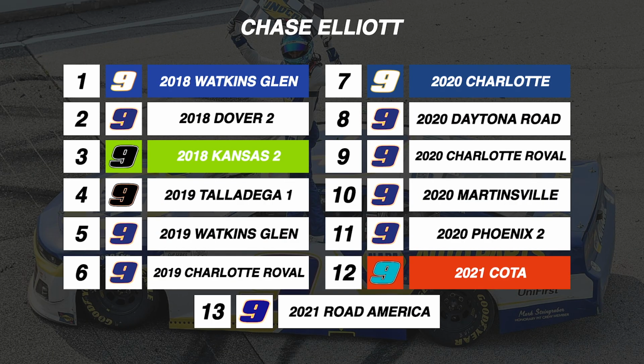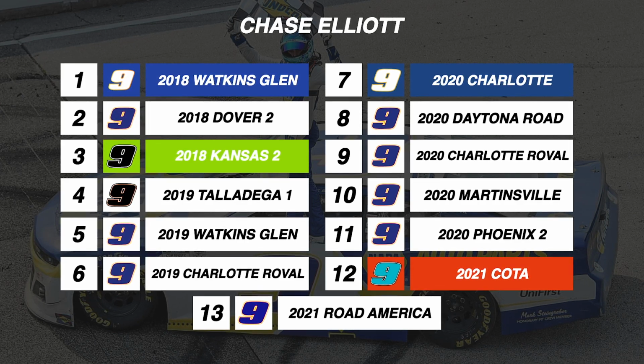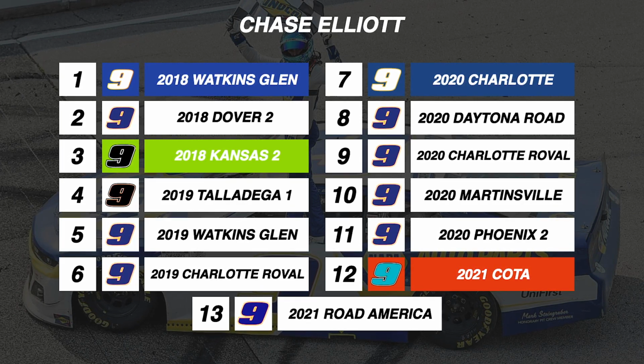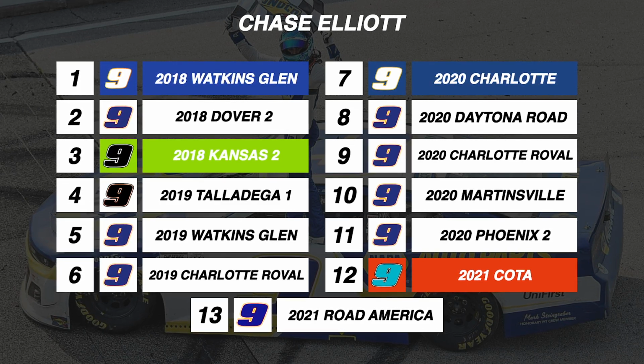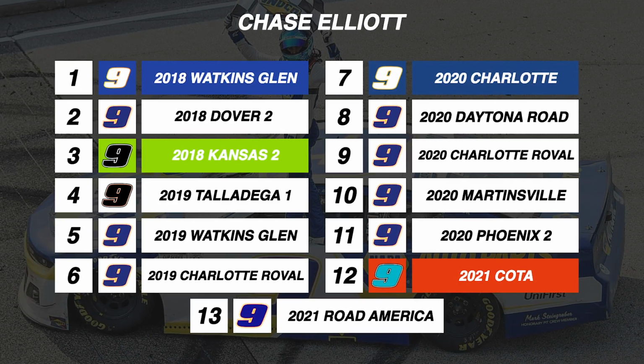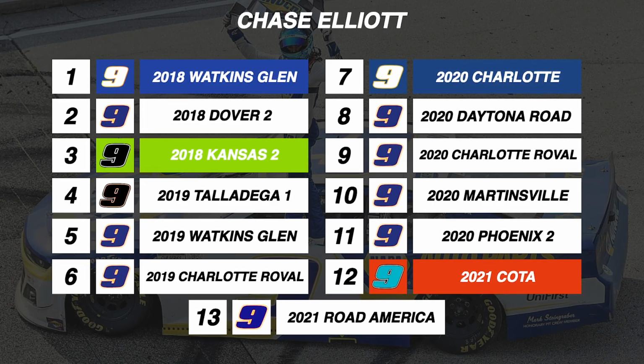Chase Elliott himself managed 13 wins in this car. He won 3 times in 2018, of course his first coming at Watkins Glen, 3 wins in 2019 at Talladega, again at Watkins Glen and the Charlotte Roval, breakout year in 2020 winning 5 races and the championship, and added 2 more at road courses in 2021.